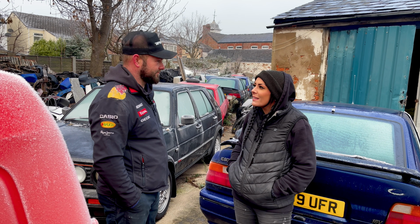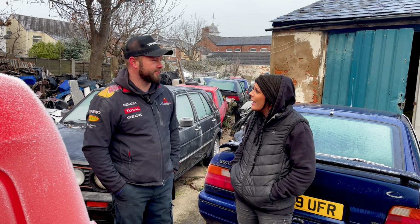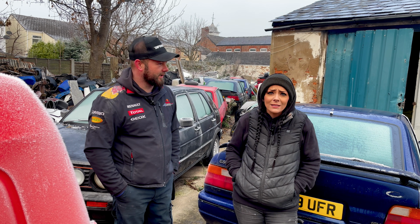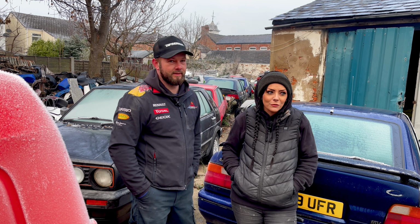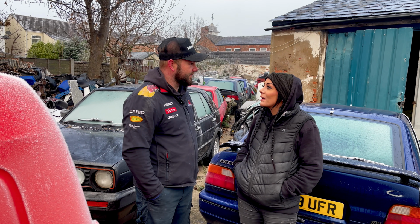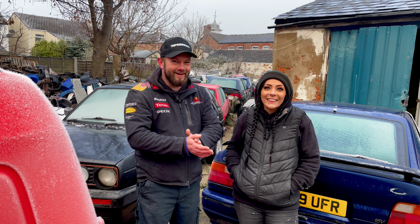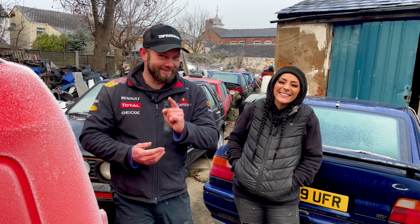And even down to the alloys here, the spoilers. The parts galore, absolute parts. It's just crazy. It's blown our mind completely. So we're going to take you around with us, show you around some of the interesting finds and go into a couple of these units as well, aren't we? Definitely. But bear with us, we'll take you around, but it is minus 3. So we are absolutely freezing, but it's going to be worth seeing.